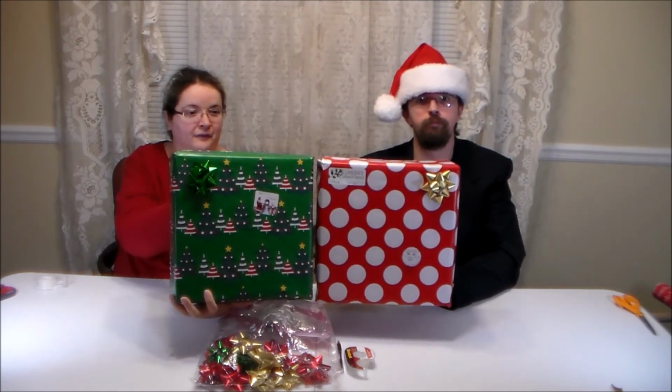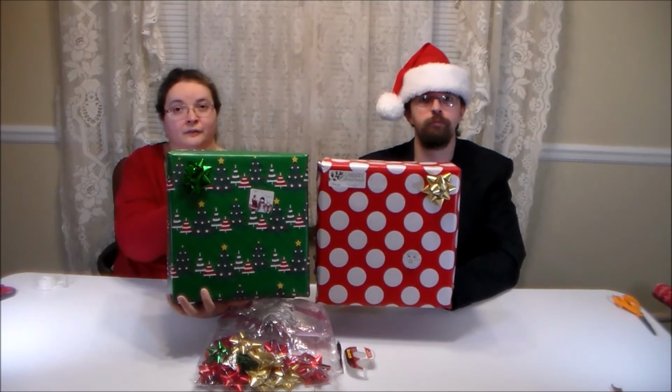Last event: gingerbread house making. All right, ladies and gentlemen, this is the final event. We're going to be making the gingerbread houses. For this one, we bought a gingerbread village, that way we didn't have to get multiple, just regular little gingerbread houses. It was a lot more economical this way.